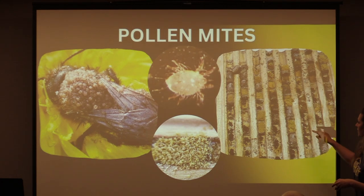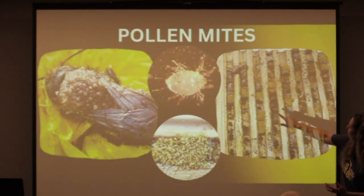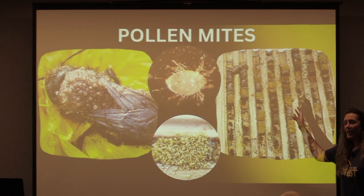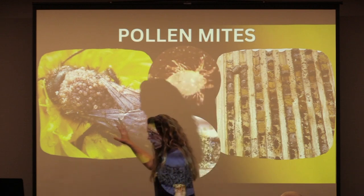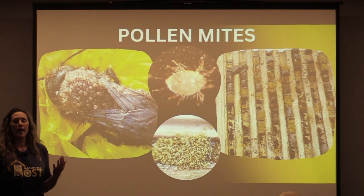So when the mason bees emerge out of a healthy cocoon, these are healthy cocoons, okay? When they emerge, they crawl through the pollen mites. The pollen mites stick to their backs, and then they go and spread pollen mites all over your yard. They pick up bumblebees, honeybees, everywhere.